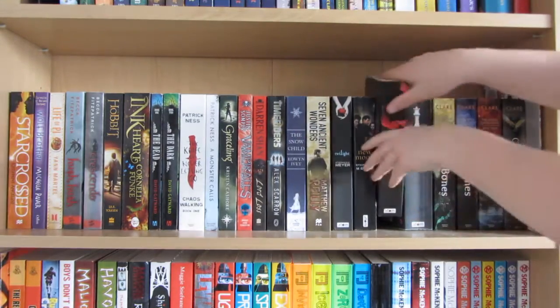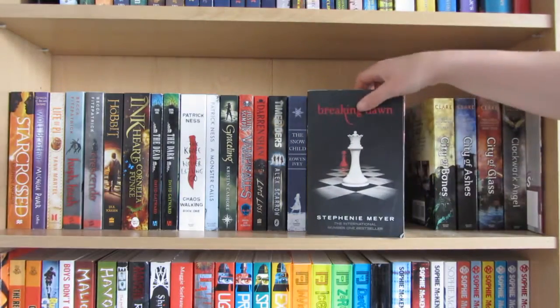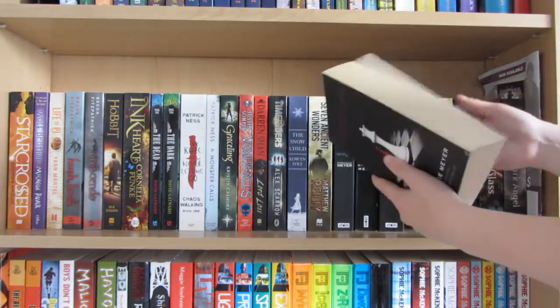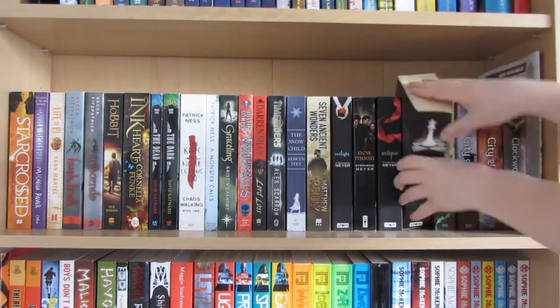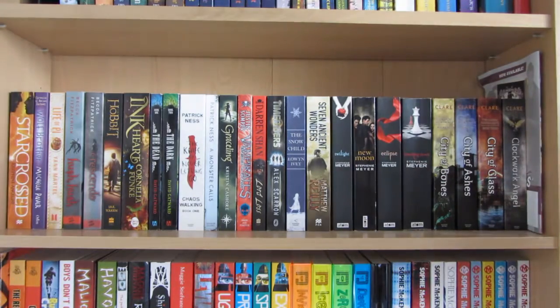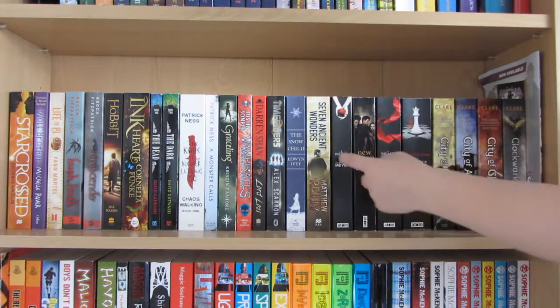And finally, with my favourite cover, just because it's got a chess piece on, we have Breaking Dawn, woo! Which I got under a bridge in London, I believe, because this guy was selling loads of books on a stand and I saw it and I was like, yes, I need this to finish the series, but I haven't read past Twilight, so yeah.